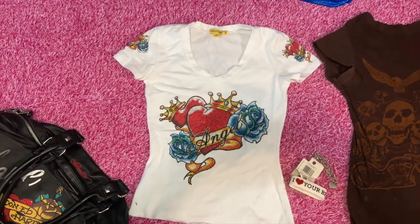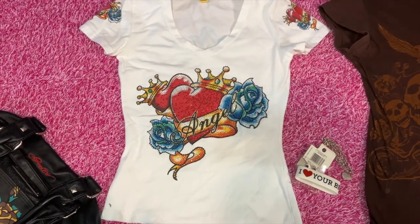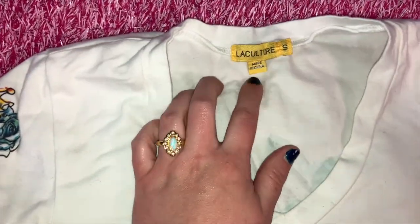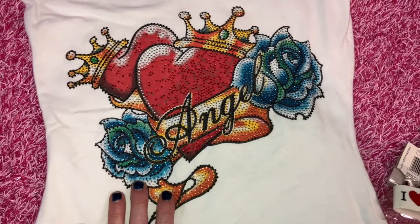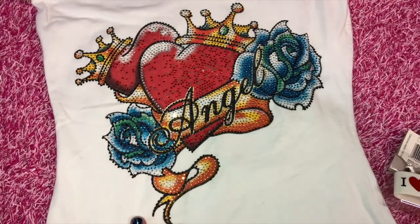So for her first look here, I have this amazing Ed Hardy vibe style baby tee. It's got a little bit of fuzz on it from the carpets. But yeah, it's this really stretchy V-neck, I'm not sure what brand this is, LA Culture, with a graphic and rhinestones all over. It's missing some, but it's still a vibe. I'm sure she won't care.